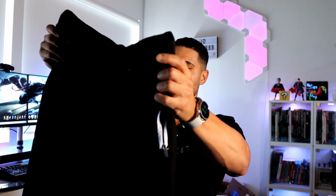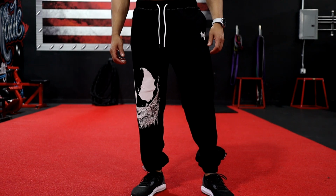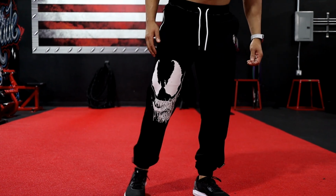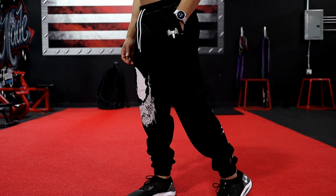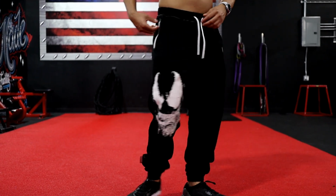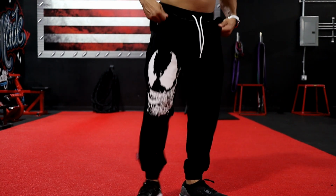Now this is a big deal for them because they've never ever done two joggers in the same drop. I mean, the two joggers are the same character in the same drop, that I should say. And these are basically just relaxed fit baggy joggers. You have an image of his face on there, and then on the back of the left leg, it says "We are Venom," and there's a spider logo on the front of the left leg.